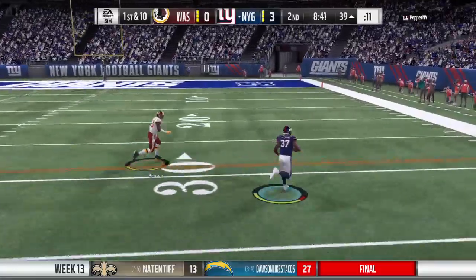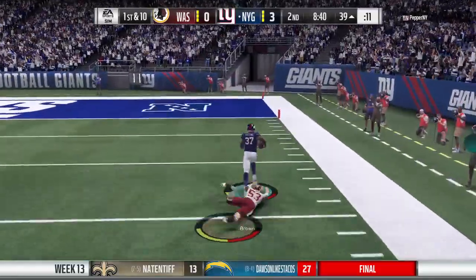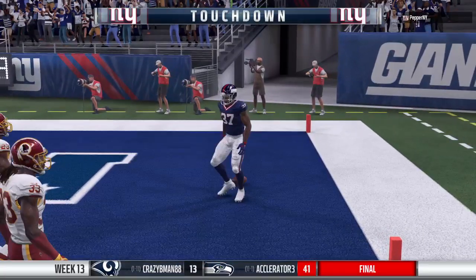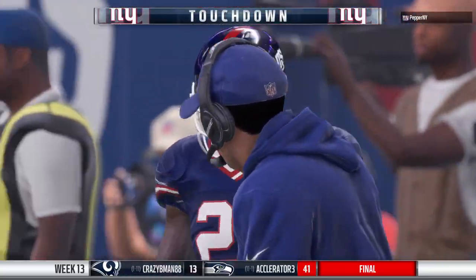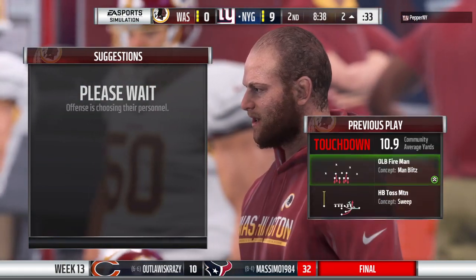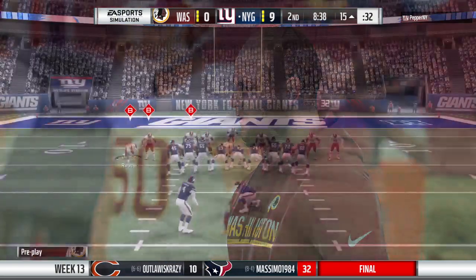Now they'll run it on the toss. Touchdown, Giants. A great effort there. His second touchdown on the season. And the Giants are able to grow their lead.